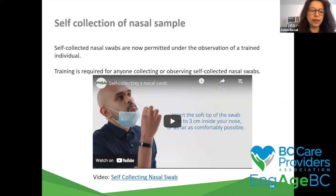As I said earlier, when the test kits first arrived and the strategy was first developed, administration of the test required a healthcare professional, and self-collected nasal swabs are now permitted under the observation of a trained individual. And training is required for anyone that is collecting or observing the self-collected nasal swabs. There's a short video, but recognizing that it may not be coming through, I will just ask the audience to feel free to go and check out the videos that are available online at the Rapid Point of Care Screening website for you to review at your own leisure.